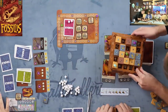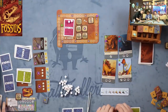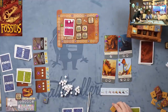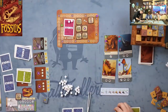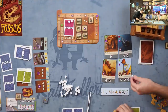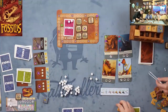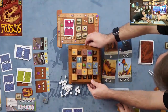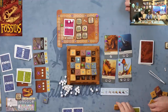I want to say there was a... Listen. Oh. That's not my dino. Yeah, I think I'm going to do that. Okay, I'm going to move to any unoccupied dig site. I'm going to move right here. That's one. I'm going to spend three to get a femur, which is right here. So that was two. And then for my next action, you can't dig. You can't. Okay. One, two.